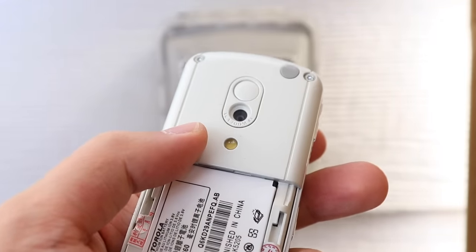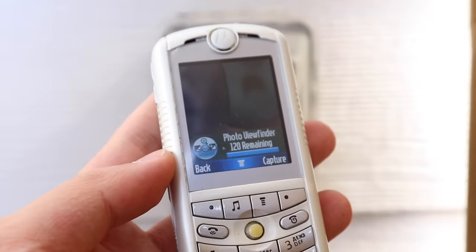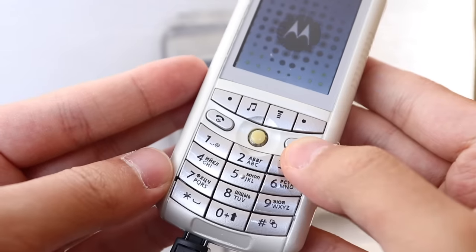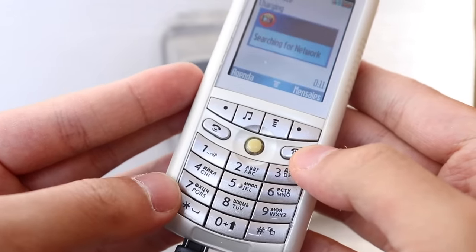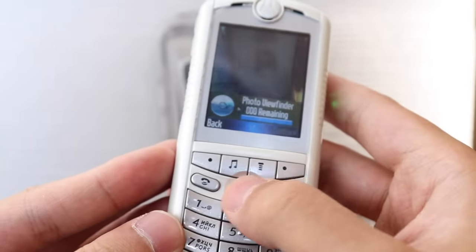Let's take a look at the camera on this thing. There it is. Alright, and I didn't think about this before, but I have to take out the battery again so I can put a micro SD card in it. Hopefully this works. Ooh, there was a light show. Back to the camera. I really like this joystick kind of thing.